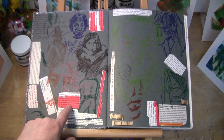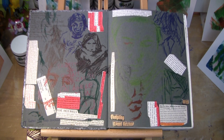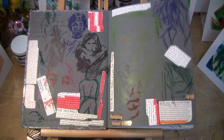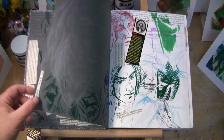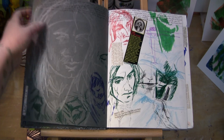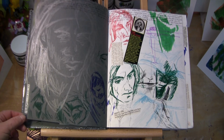Although some of these are actually photocopied onto regular paper. Anyways, and as you can see, I will warn you, there's a lot of butt drawings in here and a lot of crotch drawings. Teenage hormones, right? Oh, and of course, the ultimate cringe of writing out the lyrics, because that's what I used to do.